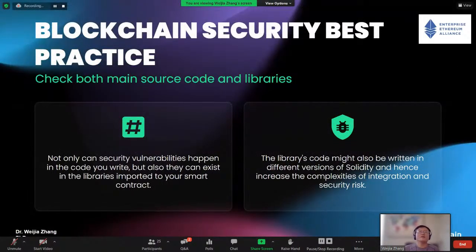And the second one is to check both the main source code and the libraries. A lot of times, source code has import functions to import a lot of libraries from third parties, and sometimes we only read and modify our own source code without looking at the libraries. That's not good. The developers need to look at the security of libraries as well. The library code sometimes has different versions, and they need to be looked at because these libraries can be an earlier version which has some security issues as well.